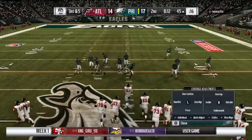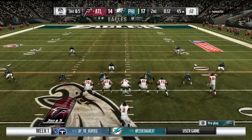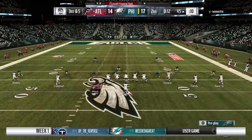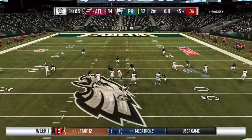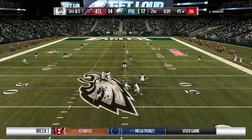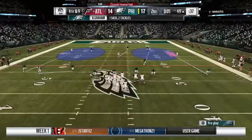The Falcons on 3rd down. They've converted 4 times out of 6. Not bad. This will be 3rd and 5. Operating from the gun, Ryan. Eagle pressure. Too much this time. Down he goes.